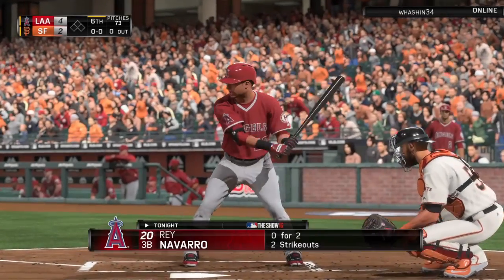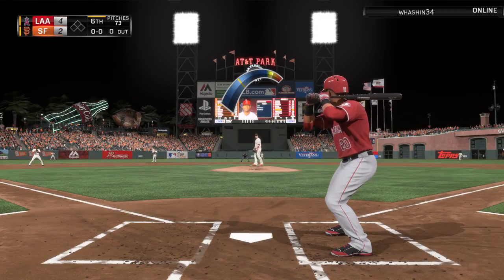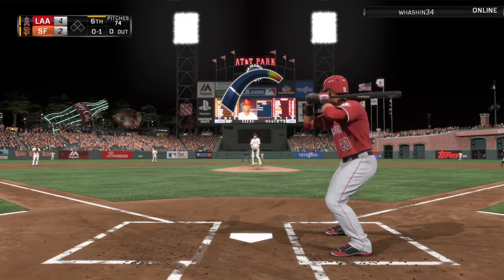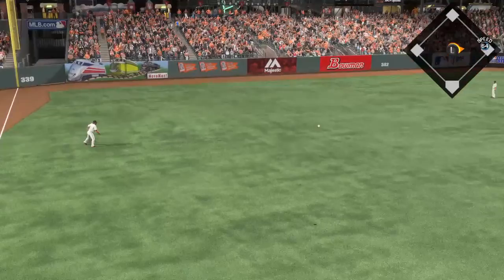Ray Navarro makes his way to the box to lead us off in the 6th inning. Third baseman. First pitch on its way. And a high strike to begin the at-bat. It's 0-1. And that's lifted the other way out to left. In there, a base hit.